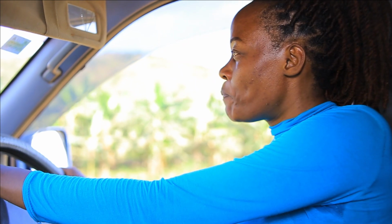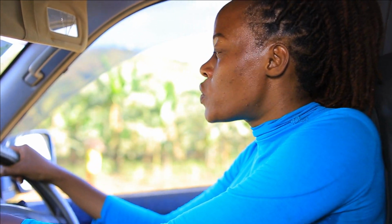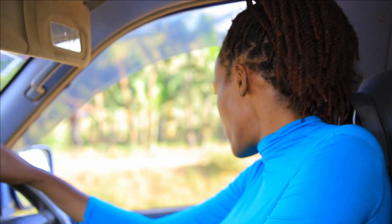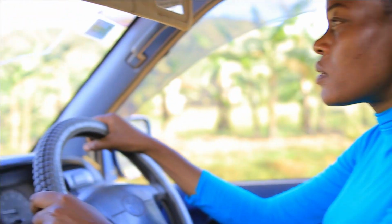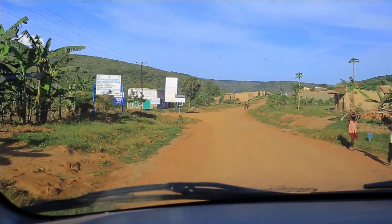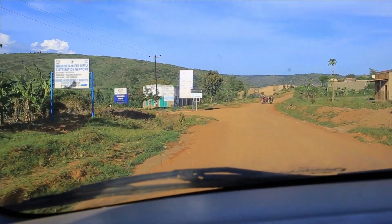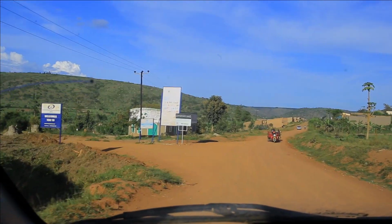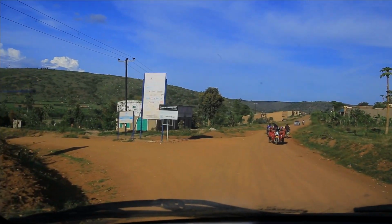So I really think I'm close to Nakivale according to the kilometers that I was told, and in my view, I already see the posters that direct me to Nakivale Refugee Settlement. I really think I'm on the right track, and this is the entrance.